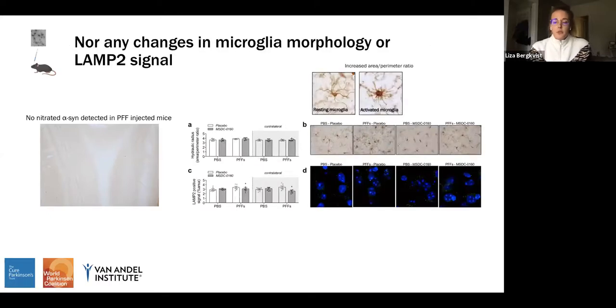Looking at microglia morphology as an indicator of potential inflammation, we look at the area to perimeter ratio for microglia. When they're resting, you have a lower area to perimeter ratio because you have a smaller body and these longer protrusions. As they become activated, this area to perimeter ratio increases. But as you can appreciate, there's really no difference between any of the treatment groups, and PFF injections don't seem to affect this. I also looked at LAMP2 signal in the AON. All of this is 3 months after injection, and we see no differences there either.